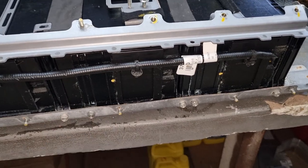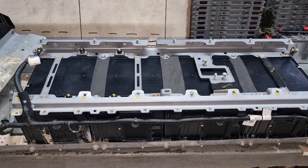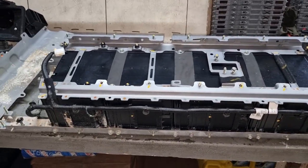I'm gonna take it out, and I'm almost ready to take out the cell stacks. Four blocks: 1, 2, 3, 4. All right, we will continue then.